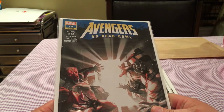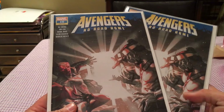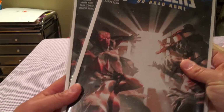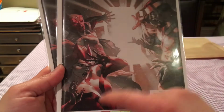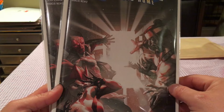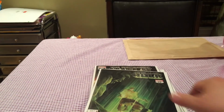Also managed to pick up a few more copies of this, which is a hot book because of the new Hercules costume, and also this series is hot. Avengers No Road Home #10. Love the cover too. Love it with the Scarlet Witch there looking beautiful. And you got Hercules' new costume too. So happy to pick up a couple of those.